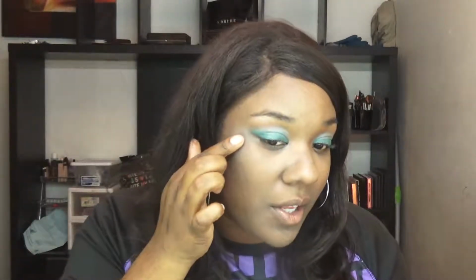So I'm going to take my finger now and I'm going to go into this really light blue color, and I'm going to use this as a highlight. Oh, it's a lot more pigmented than I thought it was going to be.